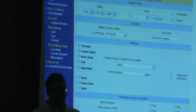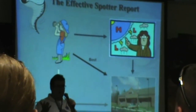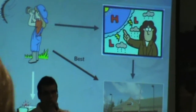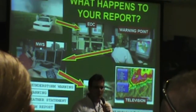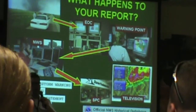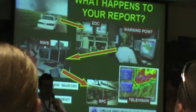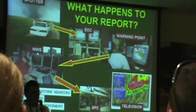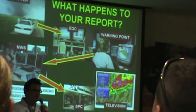out to everyone else. Bringing the information directly to us greatly helps us because one, we're tasked with the warning decision, and two, I can then get that information back out to just about anybody with a touch of a button. So when we get your report, basically what happens is it goes to a whole host of people real fast. The Emergency Operations Center in your county, the warning point, we use it for our warnings, our statements, we put it in a local storm report. It goes to the Storm Prediction Center. All your television markets get it, down from your stations in Cleveland.